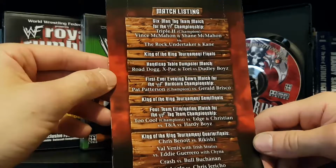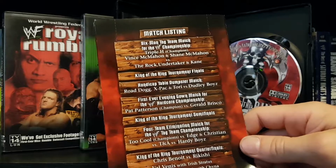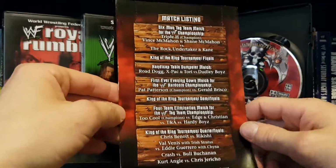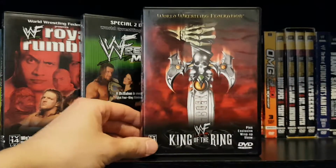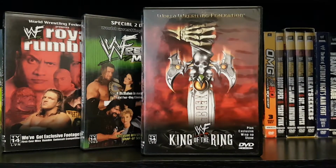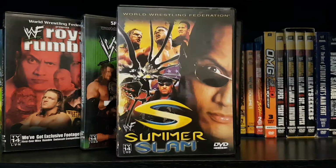And, to kind of end their feud in this way, they would have a match at SummerSlam. But, just to take the title off Triple H in a 6-man tag is unheard of. Well, it's not unheard of because they did do it a couple of times after this, but it's ridiculous.